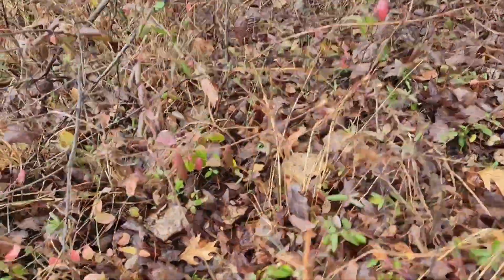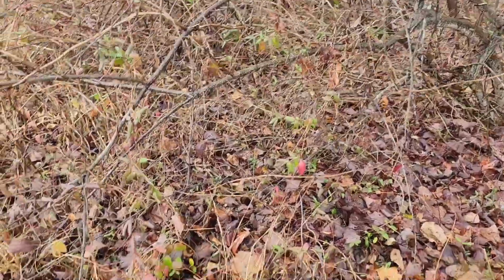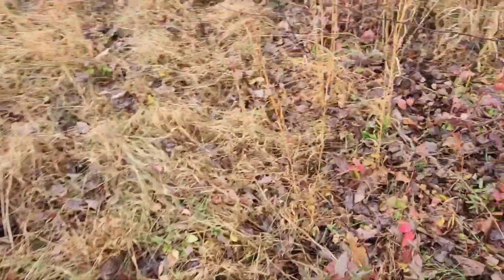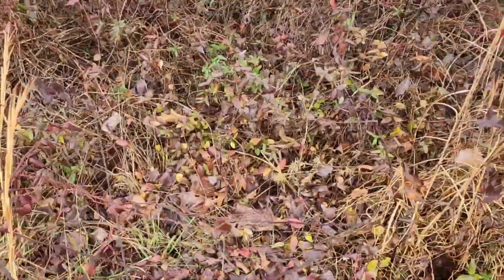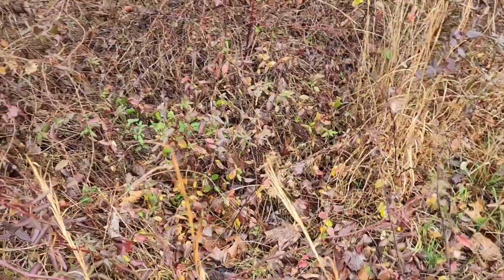I don't know what's going through there, but that's an obvious trail that something's using coming out of there. It's not deer, obviously, coming through that. So we're gonna set a trap right there. And then I'm gonna guess there's something coming out this other end too. So I'm gonna look real quick. Not as obvious as I thought it was gonna be on this end of it.